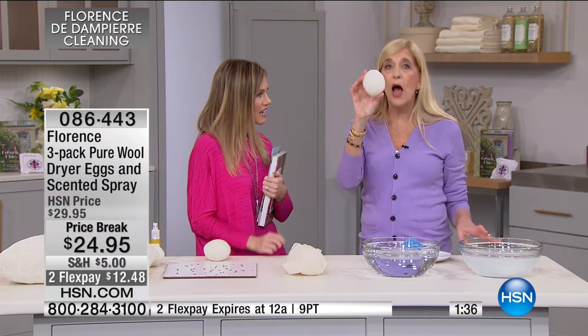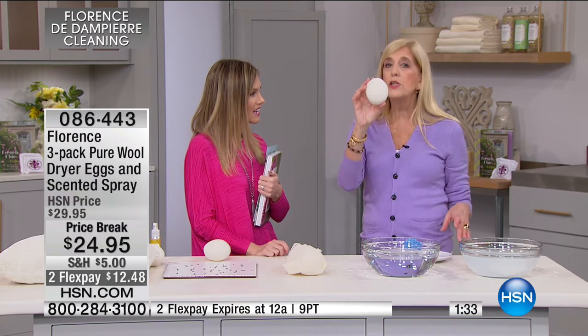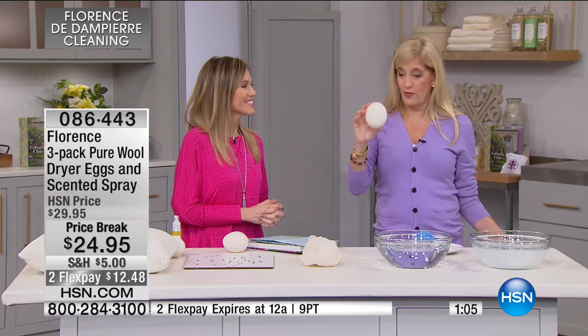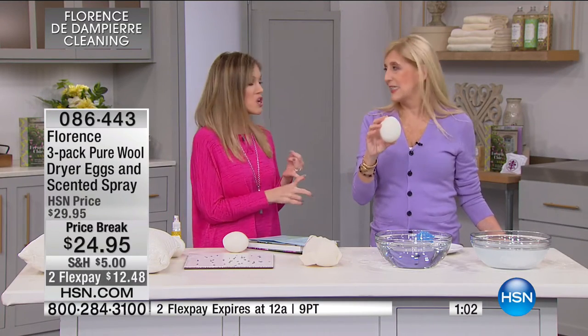The shape of an egg is another thing which is really wonderful because it's much more aerodynamic. It creates much more air in between your clothes. And because of that, your clothes are going to dry much, much faster, which is really a huge saving because you're going to have your clothes out, without wrinkles, in a shorter amount of time. Also, there's no residue whatsoever. So it speeds up the drying time. Your clothes are going to be softer, with fewer wrinkles. And it's a reusable, natural product. It's made of wool.